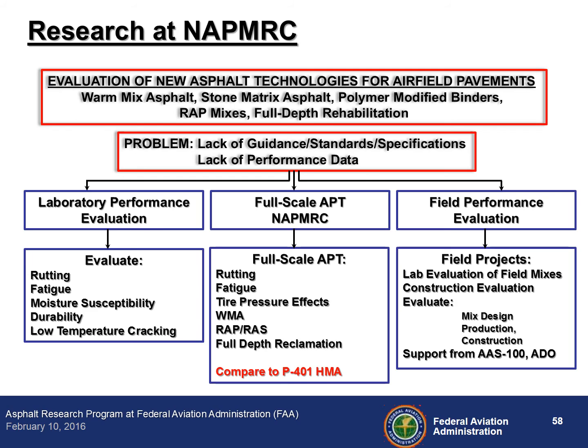We'll be building test sections with standard P401 because we know the performance is good. Then we compare the performance of these other newer technologies with P401, because once we know they're performing the same or better, we can develop specifications for them. And that will increase the use of these technologies in airport pavements.